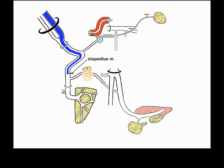So that's the first branch carrying somatic motor axons, which goes to the stapedius. Then all the other somatic motor axons continue inferiorly. They go past the chorda tympani. They have nothing to do with it. They exit the stylomastoid foramen and are distributed through these branches of the facial nerve distal to the stylomastoid foramen.